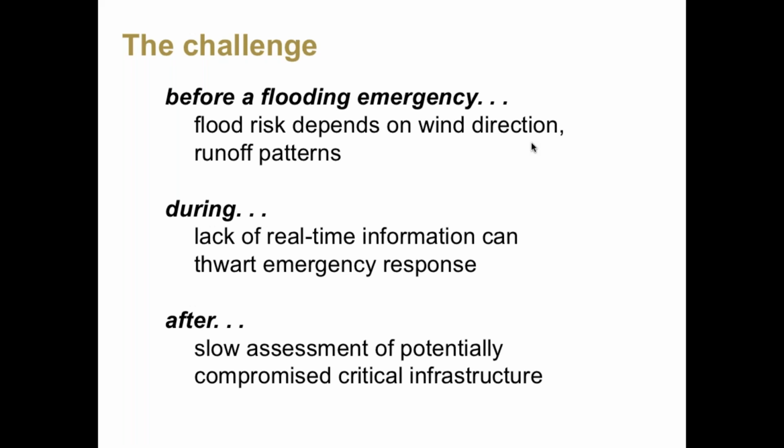Then during the event, you need to be monitoring in real time the vulnerability of critical infrastructure, right? So you want to know when a bridge is starting to go underwater. You want to know when a substation is inches from being thresholded. You want to know when a causeway is coming with inches of flooding, because as good as our forecasts are, the real-time information is really what you're going to use to make decisions on the fly about resource allocations and where to deploy limited resources to keep people alive and keep property as safe as possible and to keep your system from failing in critical places.